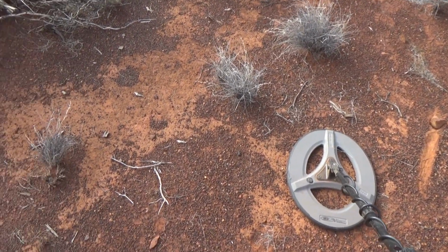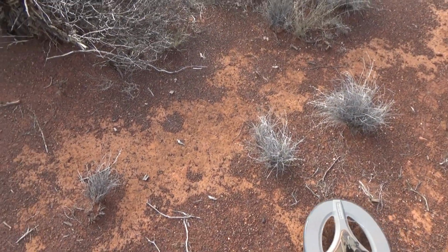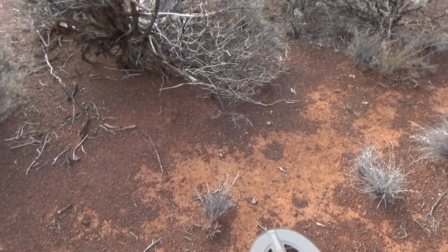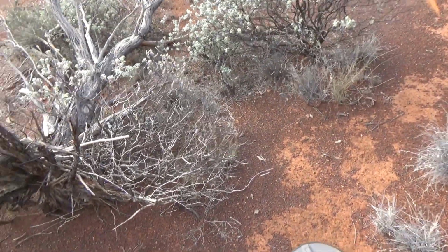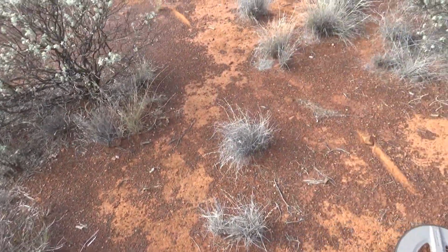This one will be definitely deeper. That's what gives off the low high, a deeper target. I'll give you a listen to the normal ground. Hear that drawing then?